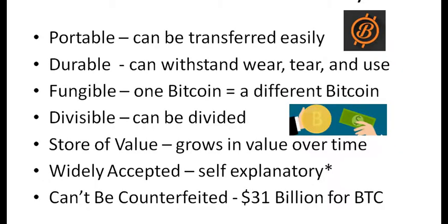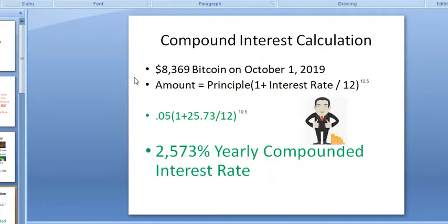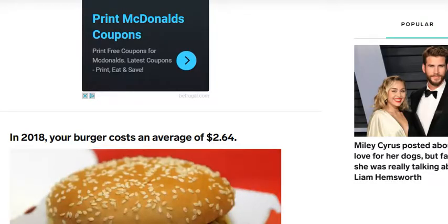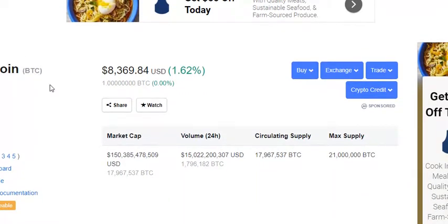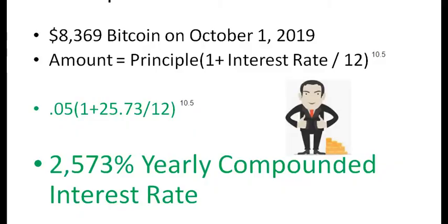And so now let's get on to what everybody has been waiting for. Here is the compound interest calculation today. Oh yeah. So let's take a look at what Bitcoin is trading for. BTC, 83.69 on October 1st. Let me bring that up. And so for the compound interest calculation, we got Bitcoin trading at 83.69 on October 1st, 2019.